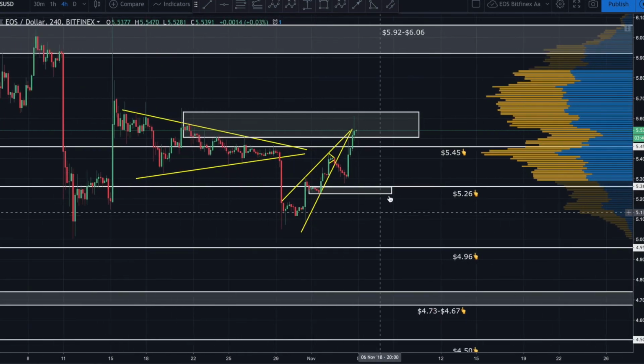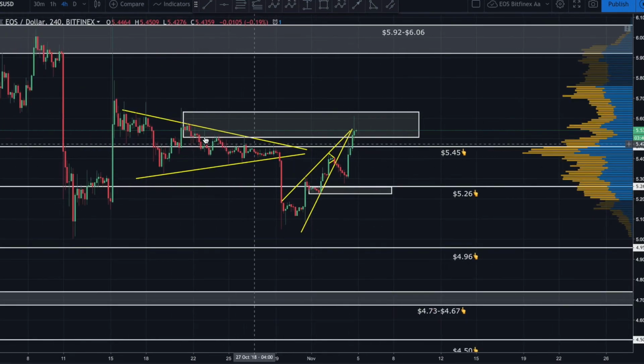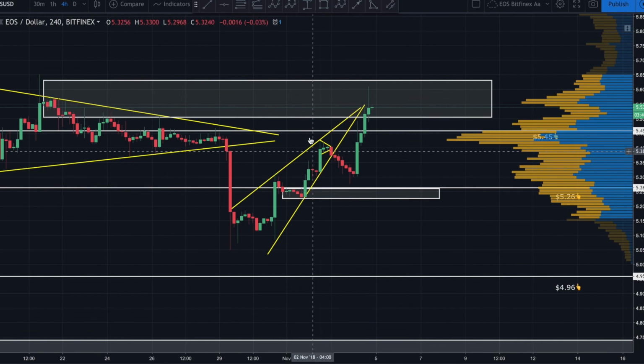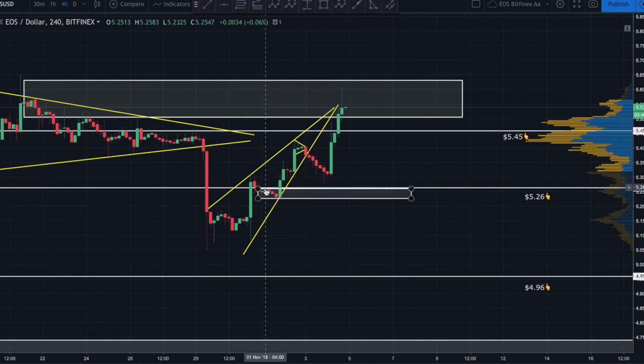All right, that's enough for Bitcoin. Coming over here, looking at EOS. EOS has a very similar chart to Bitcoin as we've talked about the last few days. And of course, yesterday we discussed price came back down. It was looking for this retest. I was looking for a retest below 526 into this order block here. Didn't quite make it down that low.